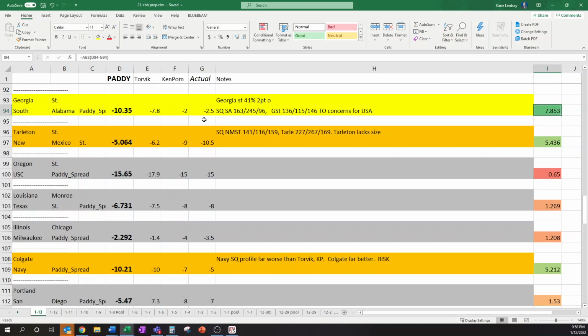But when you look at shot quality, South Alabama 163 overall, Georgia State 136. South Alabama offense 245, Georgia State defense 146. South Alabama defense 96, Georgia State offense 115. And there are pretty significant turnover concerns here for South Alabama. So I'm hesitant. I like it from a data perspective. And I really like Georgia State's 2.0, but this shot quality has me a little hesitant. So with KenPom being 2, I'm not going to jump on this, and I'm willing to wait a little bit.